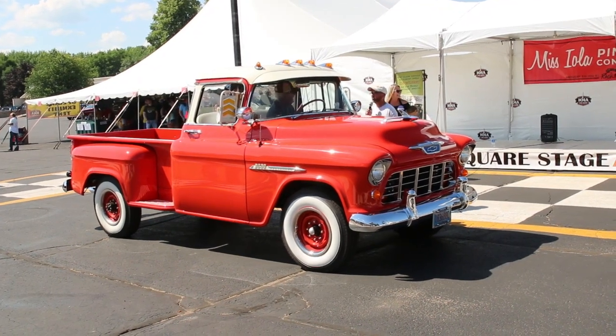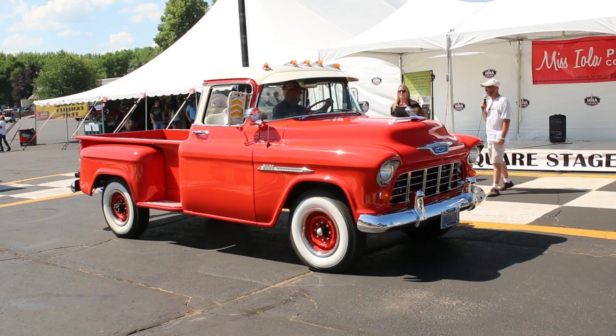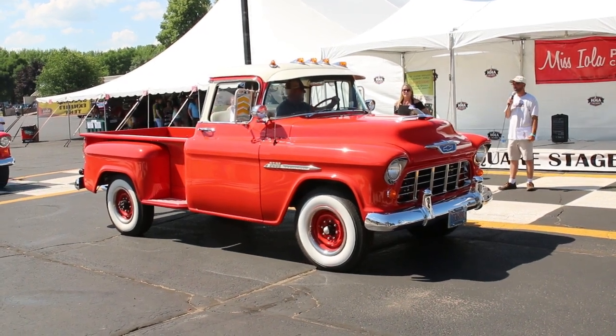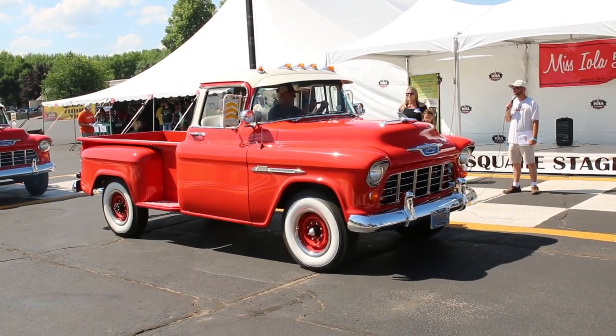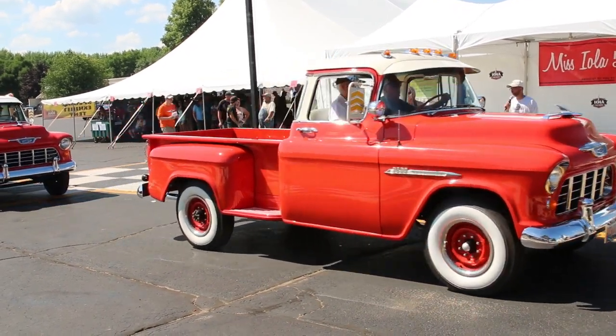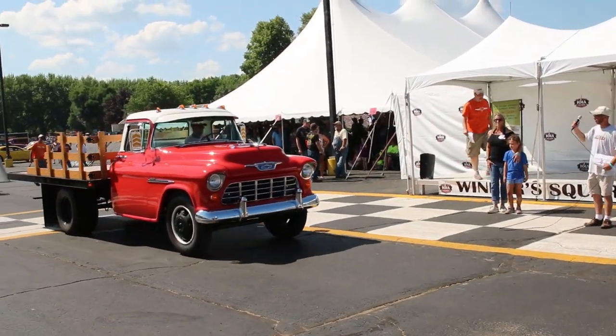Great. Well, thank you very much for bringing it. It's obviously a lot of work to bring all these 55 Chevys all the way from Hudson, the western end of the state. And they do this every year. They bring several matching Gypsy Red 55 Chevys all the way over from Hudson. We display them in the blue ribbon area on the west side of the building. Thank you very much.